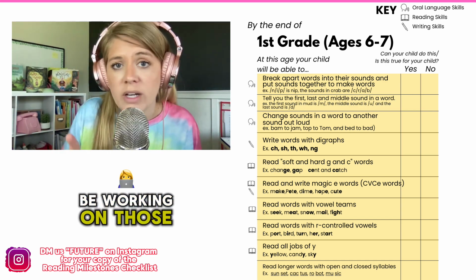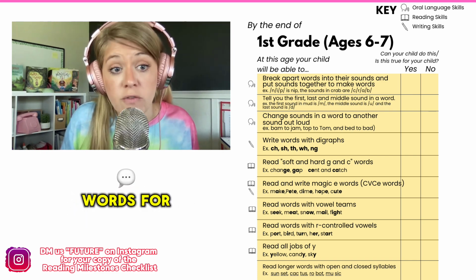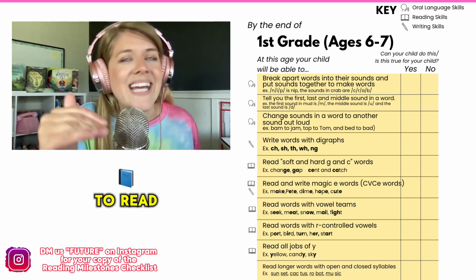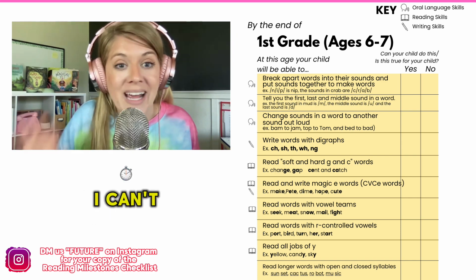Your child is going to be working on those, mastering those, and it's going to be like unlocking a treasure of words for them. Like truly, they are building this toolkit of sounds that they're going to be able to use to read anything. It's so exciting. Like this year you're just going to be blown away. I can't wait.